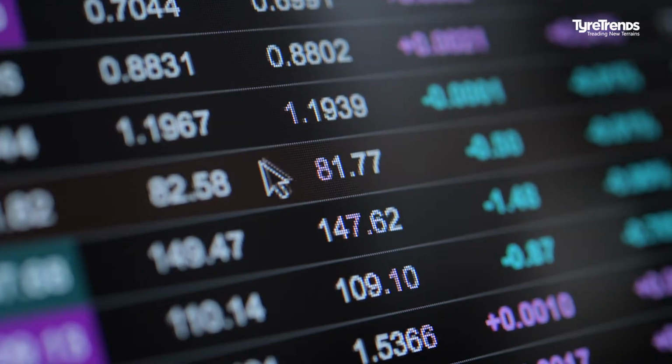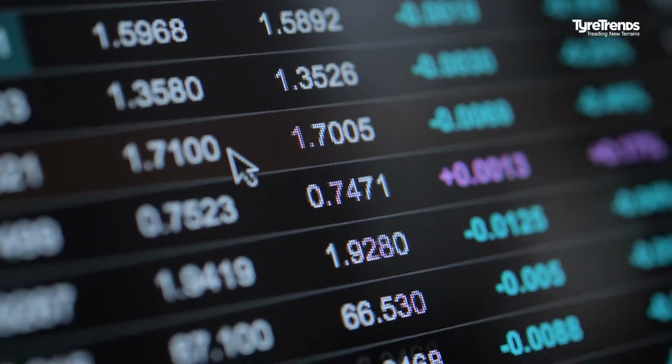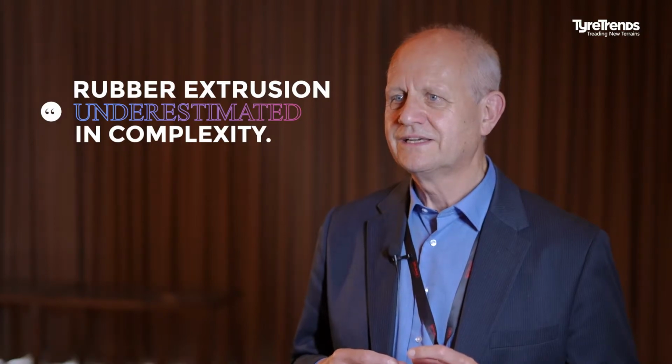Of course, the measuring equipment has also changed a lot, and the data treatment and data collection have evolved quite rapidly, but if you look at the concept, the technology, it is the same. We also have to say that extrusion is one of the parts in a tire manufacturing plant which is underestimated with respect to the complexity.